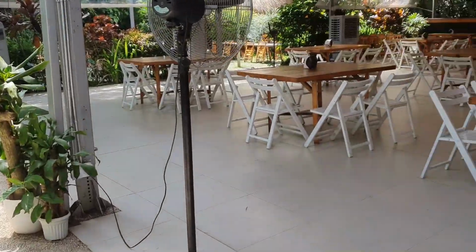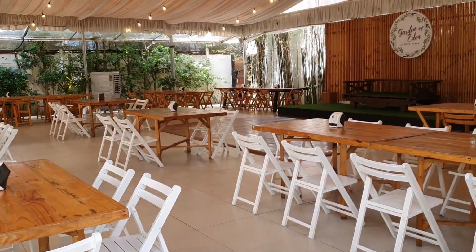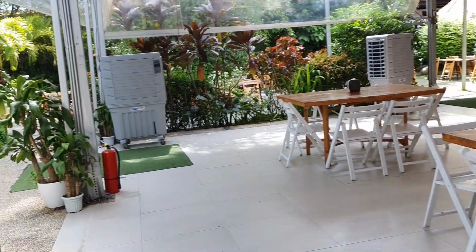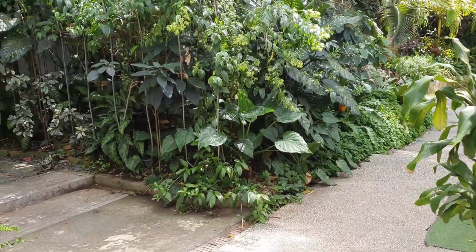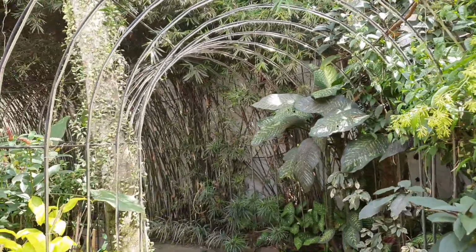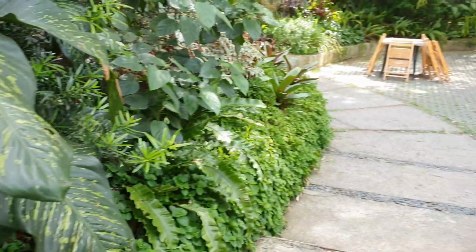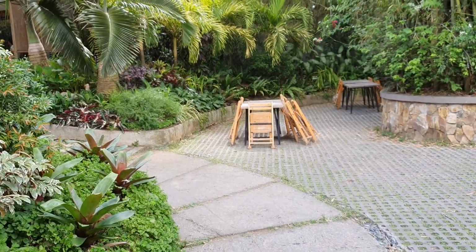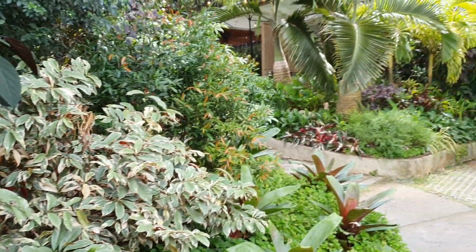On the right side is a shaded indoor-outdoor dining area for customers who wish to dine indoors away from the scorching sun, but can still also feel the outdoor breeze at the same time. Here's one of their photo spots. This place is full of greenery, so relaxing.